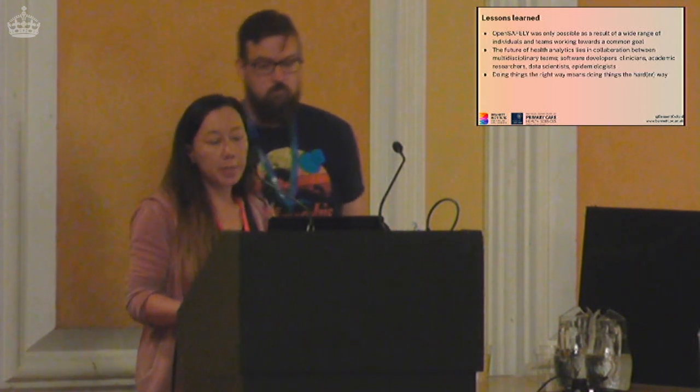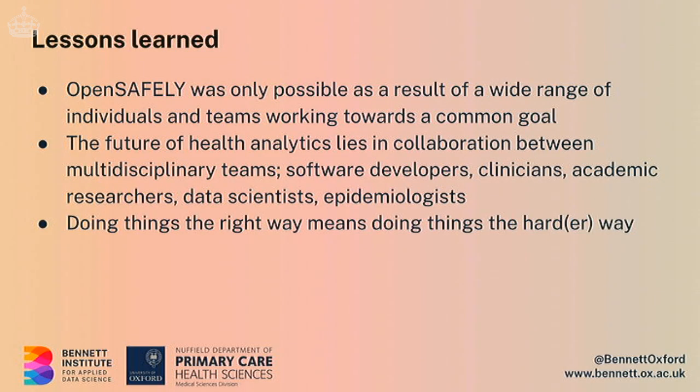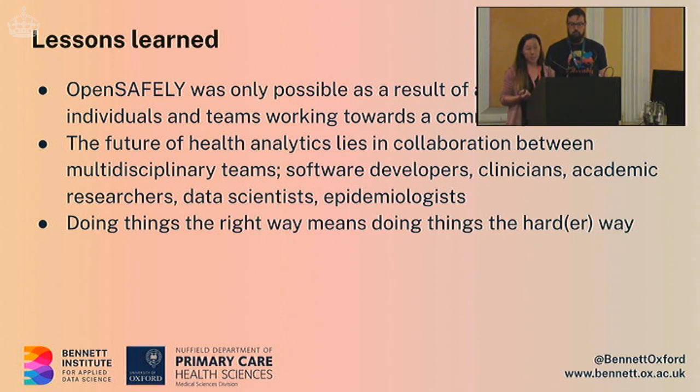Doing things the right way sometimes means making things harder for your users. No one denies that it's much easier to work with pseudonymized data that you're allowed to download directly onto your laptop. However, if your users share your goals, they're prepared to work with you, not only regarding privacy and protection of patient data, but also in adopting good software practices of openness, code review, documentation, testing, and reusability.